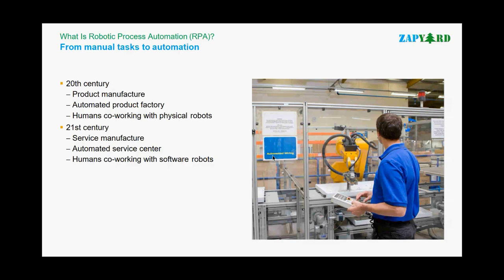It is basically the human co-working with the software. That's what is happening. So this is basically the background of our 20th century or the 21st century, where we are still not fully automated. We are slowly going towards that area, but it is not fully automated, right? So we are still in the area where the human is co-working with the software robots. It is not fully unattended mode. It is still attended mode.